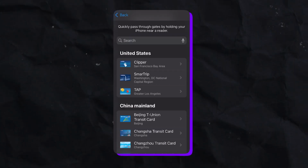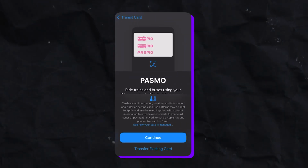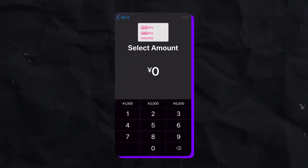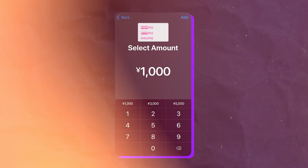But mostly, this is just for convenience as you can load this card with your credit card and there's no more searching for exact change. Or also in general, using digital wallets to pay for things is just so convenient. Finally, I have a few travel tips to mention here.